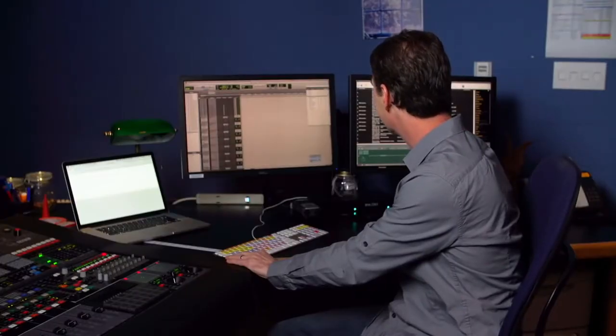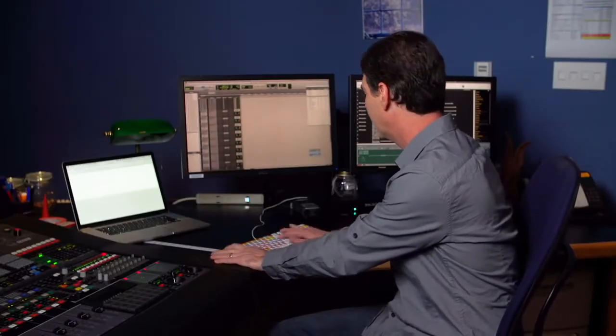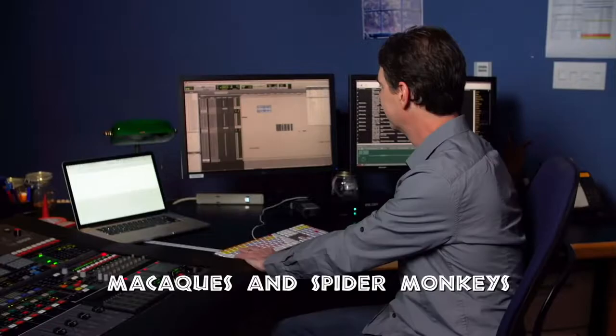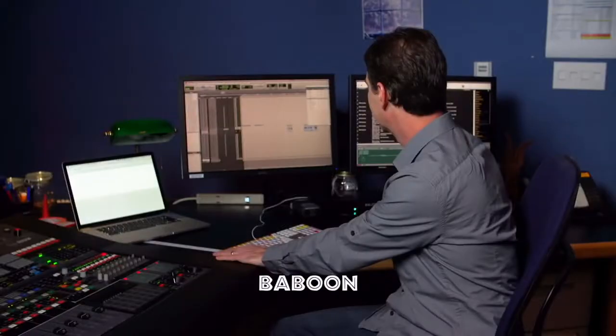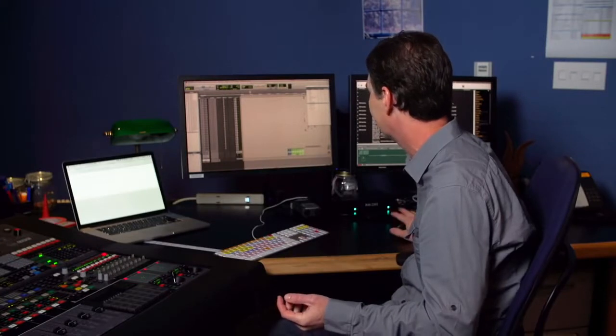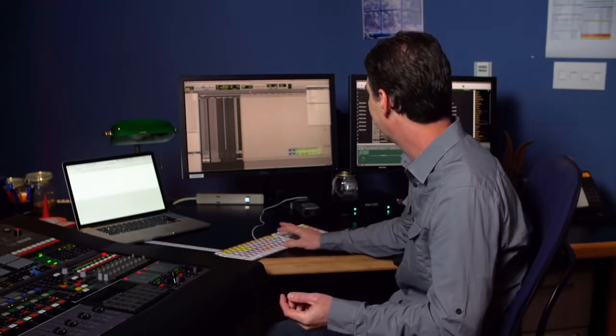Then for the high stuff, the squealy stuff, I started looking. I definitely used some dolphin because there's dolphin in raptor. But I looked for other animals that were squealy and a bit off. With those recordings, I then started putting together these roars.